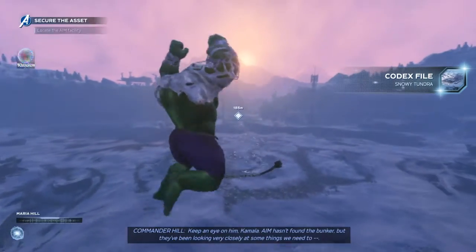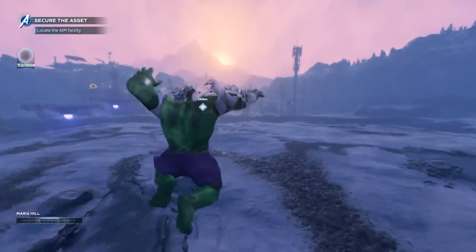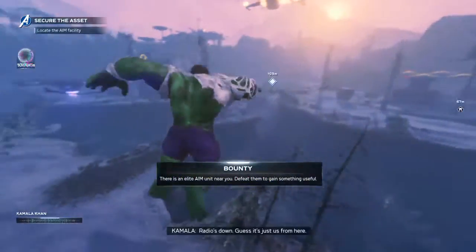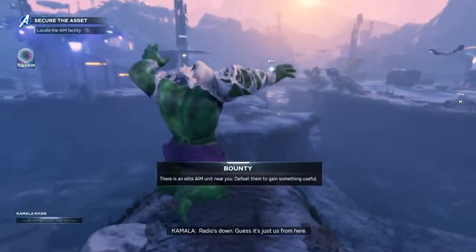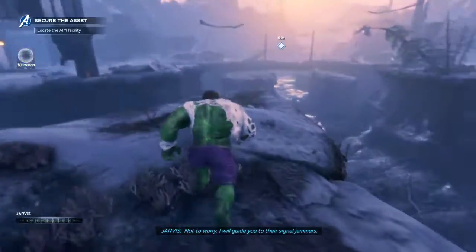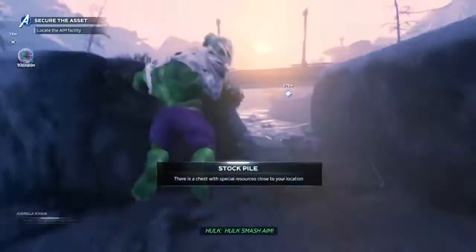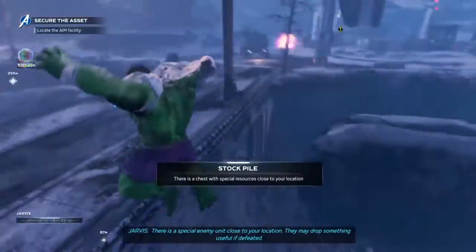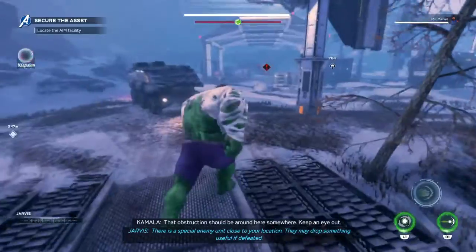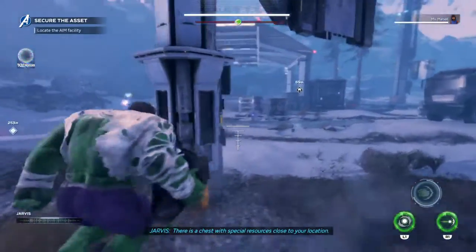Keep an eye on him, Kamala. AIM hasn't found the bunker, but they've been looking very close. Commander Hill? Hello? Radio's down. Guess it's just us from here. Not to worry. I will guide you to their signal jammers. Up there. It's an AIM dropship. Smash AIM! There is a special enemy unit close to your location. They may drop something useful if defeated. There is a chest with special resources close to your location.